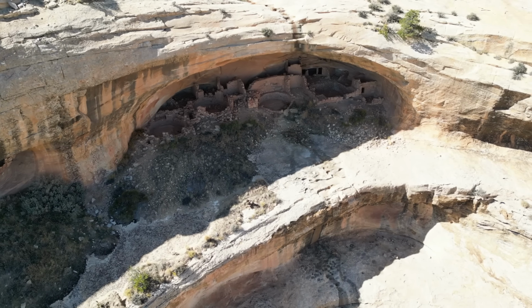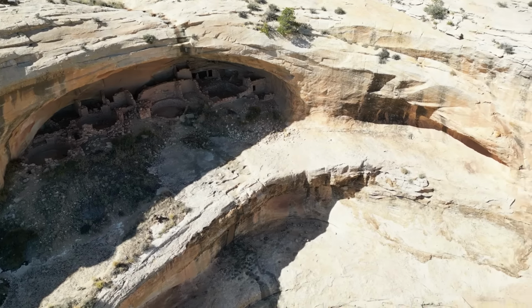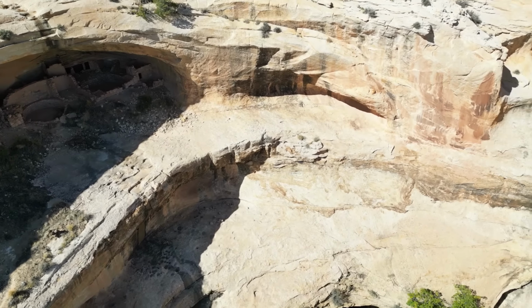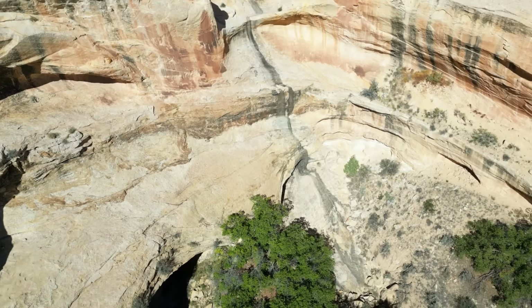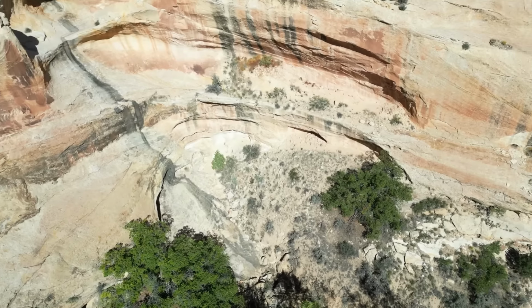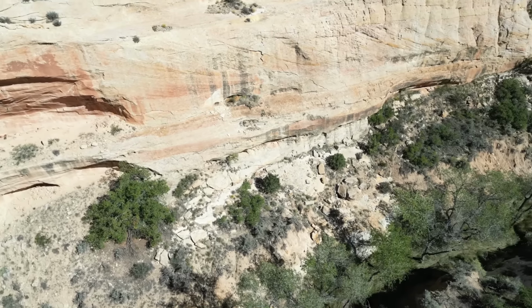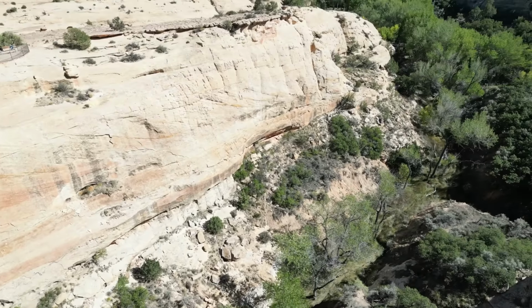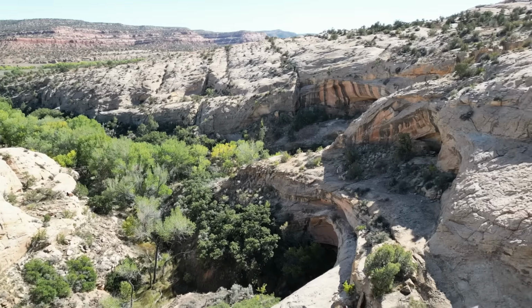Now flying in here, you can see this is quite a nice little settlement. It's got multiple kivas, but let's flip around here and take a look at the canyon. The canyon itself, the walls are pretty steep, and the canyon itself is filled with cottonwood trees. Anywhere in the west that you see cottonwood trees, you know there's water there. Cottonwood is an important source of water.